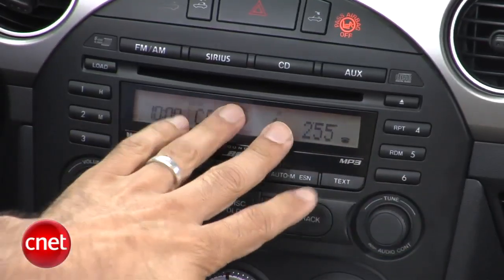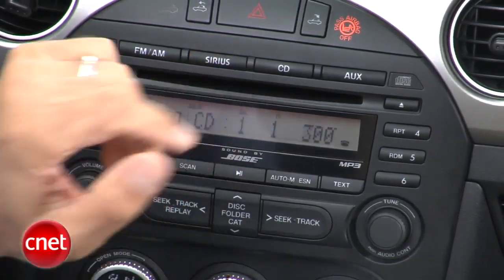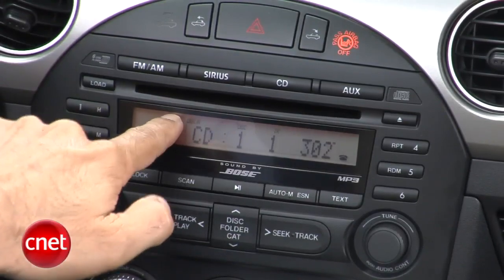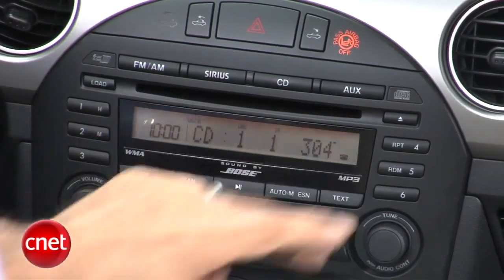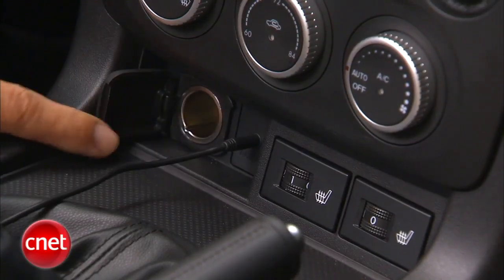We've got a kind of simple monochrome readout here, which is going to bring you access to your AM/FM radio, Sirius satellite radio, 6-disc in-dash CD changer, and an aux jack down here right next to a 12-volt cigarette-style lighter. That's about it. Not even an iPod connection available in this car, which is unusual.